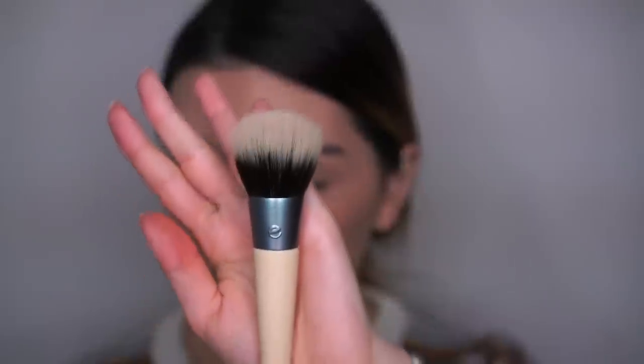And the brush that I will use with this one is this one from EcoTools, the stippling brush. So I will just apply this on the cheeks, and I kind of mix it with the contour as well.